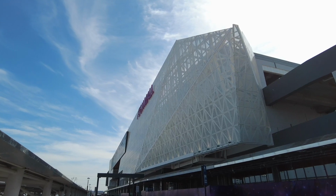There's some cool spots in here. There's supposed to be one of the biggest parks in the whole city, right inside the mall. People are excited. Let's go have a look.